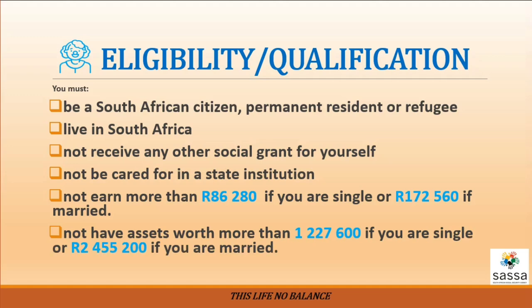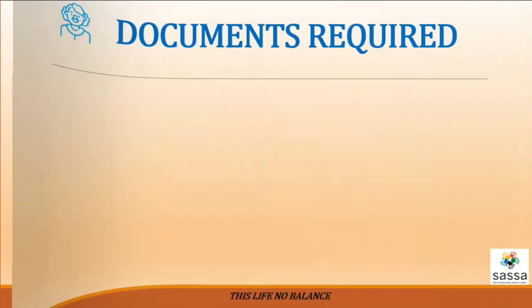And in case you have an asset, it shouldn't be worth more than 1,227,600 rands if you are single, and if you are married, your total assets should not be worth more than 2,455,200 rands.